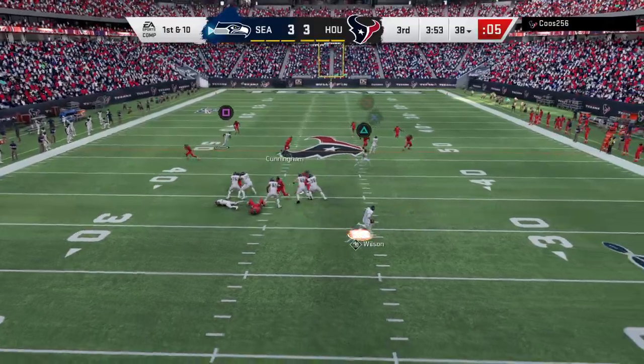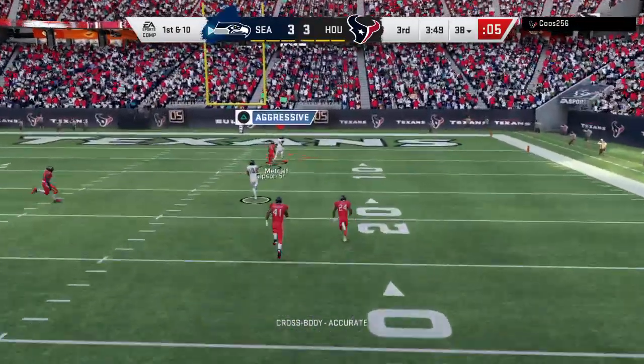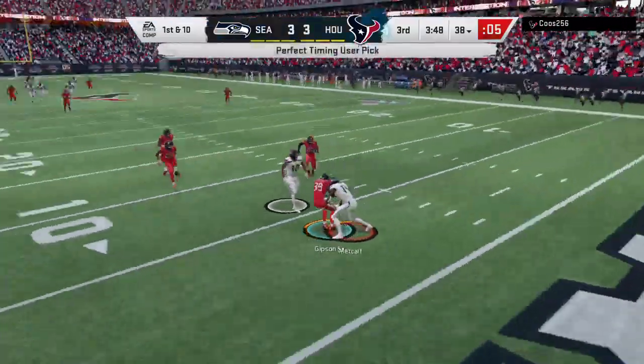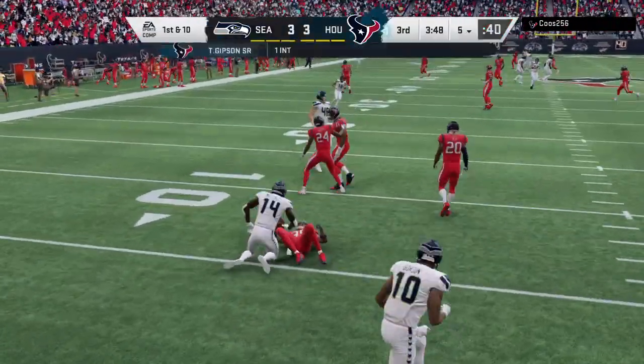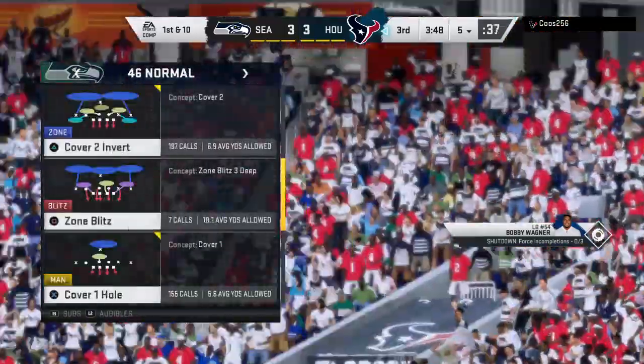Out of the gun. Here's Wilson. Flushed out right. Now on the run. He'll throw it back deep over the middle. Oh, you saw that one coming. It's intercepted. Thrown back across his body. Picked off by Tashawn Gibson.